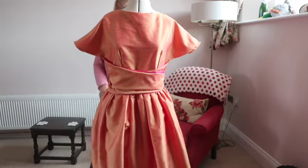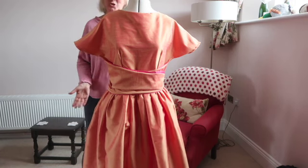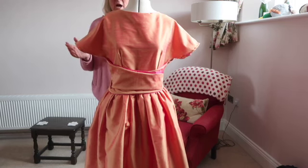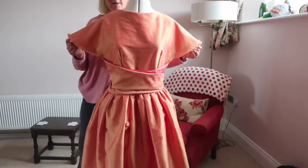So I've popped it on here, and unfortunately it just doesn't suit me. It just doesn't do it for me. So what I'm going to do is I'm going to keep it. I'm going to finish it off, put the zip in it, and I'm going to use it if I want fancy dress for anything. It is absolutely gorgeous.